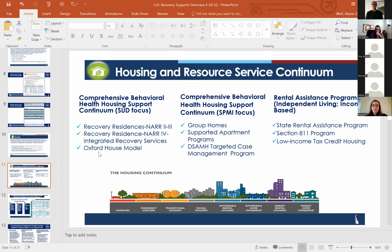And then for individuals with mental health needs, we offer a range of housing from group homes, which are staffed around the clock, supported apartments, which are income-based apartments with on-site staff support. And then we have in Newcastle County, our targeted case management program, where we have 9 transitional houses. There are also independent income-based housing resources, such as SRAP and Section 811.